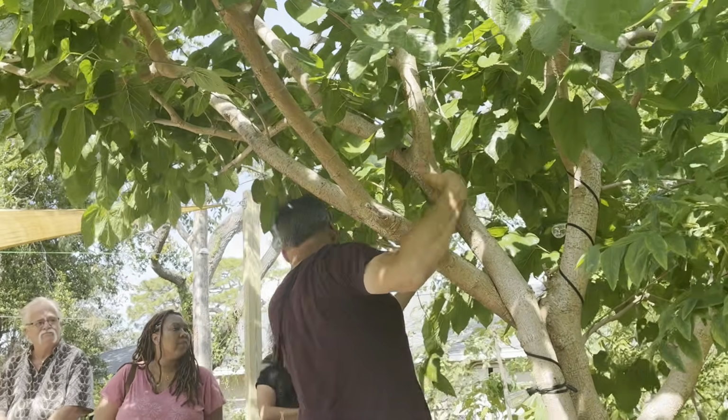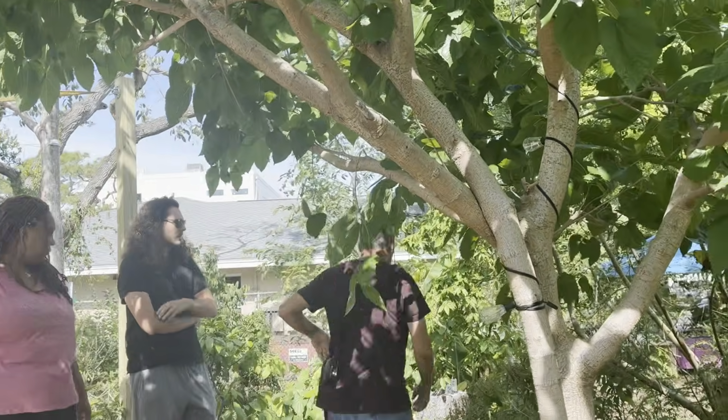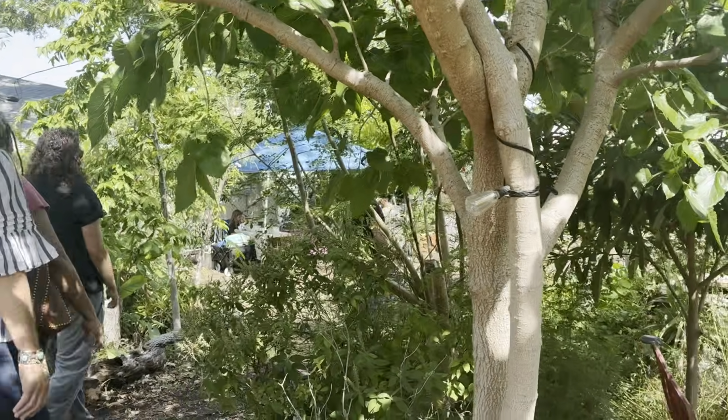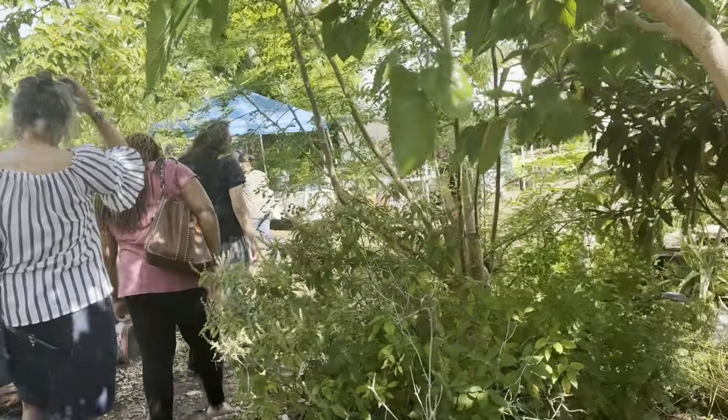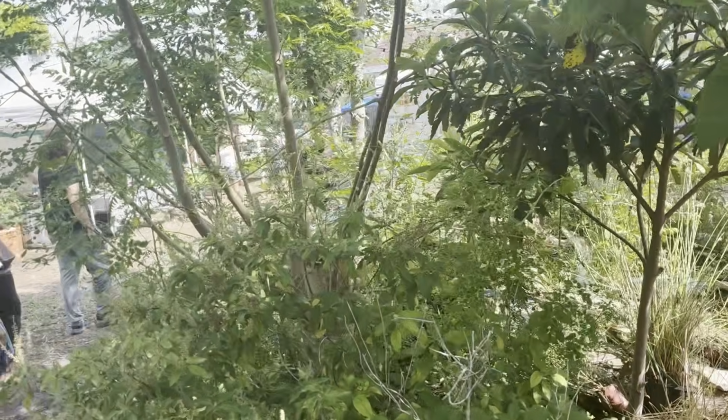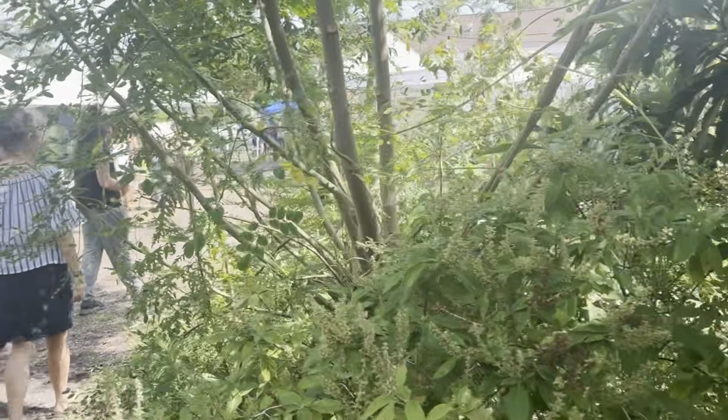All right, let's go this way. What tree was this? Mulberry. Okay. Was he saying the bark? Yeah, the bark, yeah. I didn't ask him if it did. You want to try it? Good stuff.